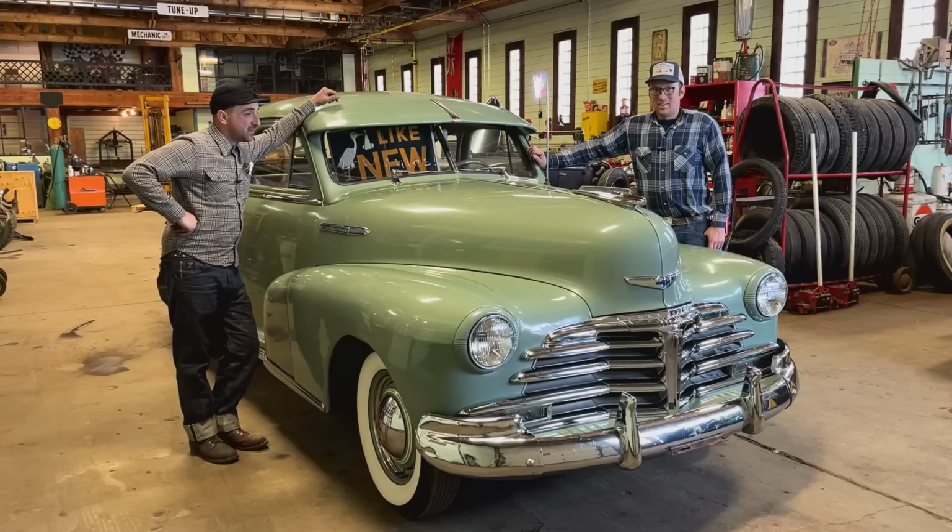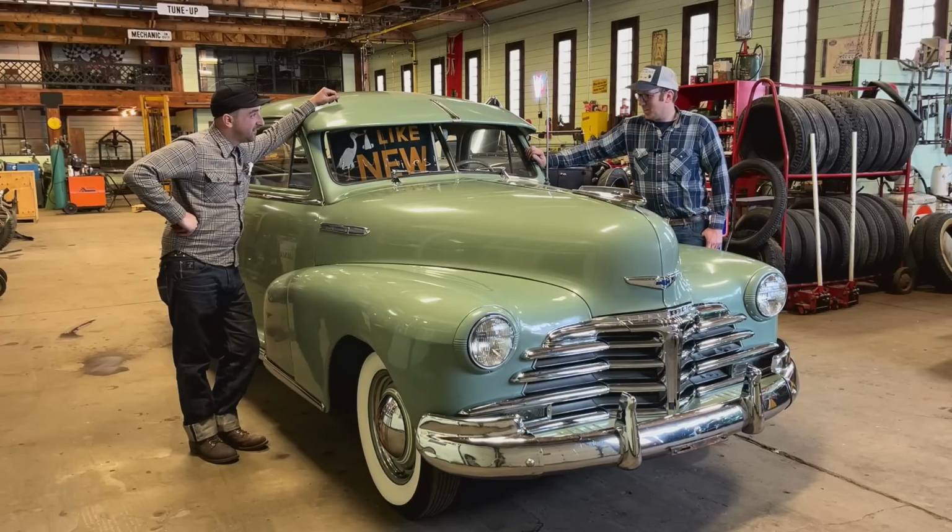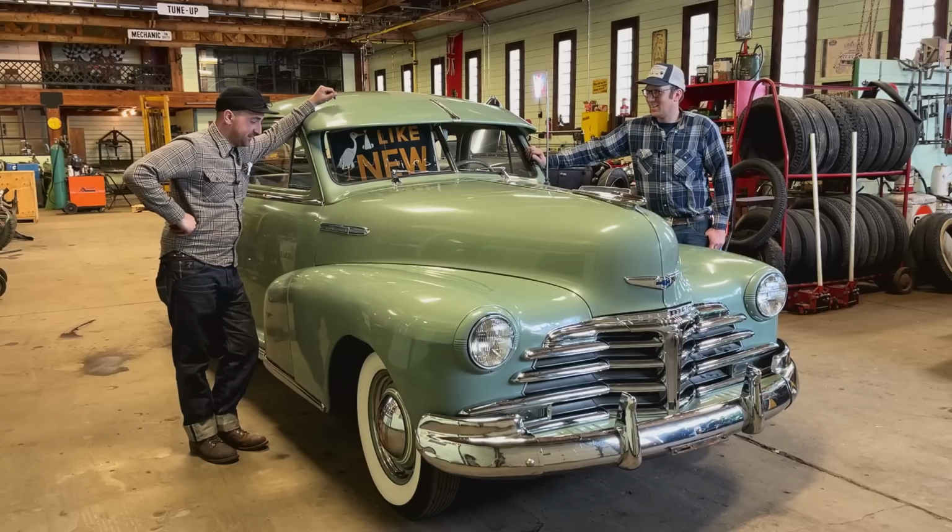Well, it's a bittersweet day at the shop here today. Yeah, saying goodbye to a good friend of ours. We've had it for quite a long time, and it's sort of a fixture in the shop, but we did sell the Chevy quite some time ago and are now just delivering it today.